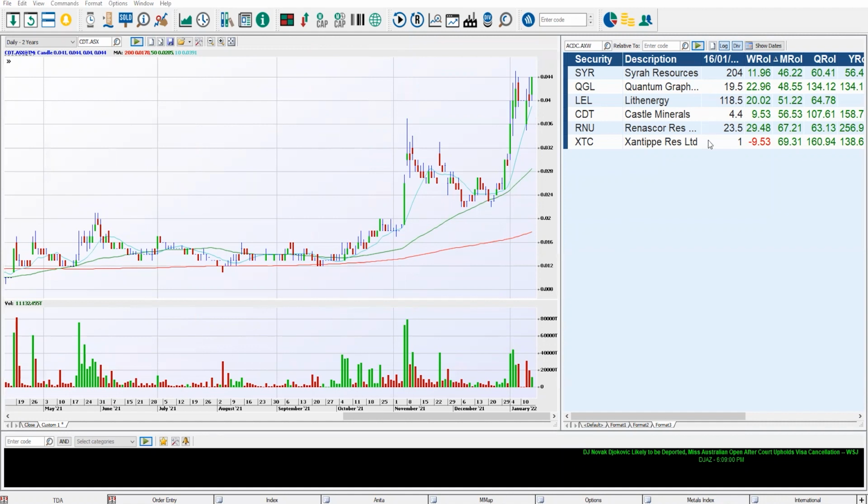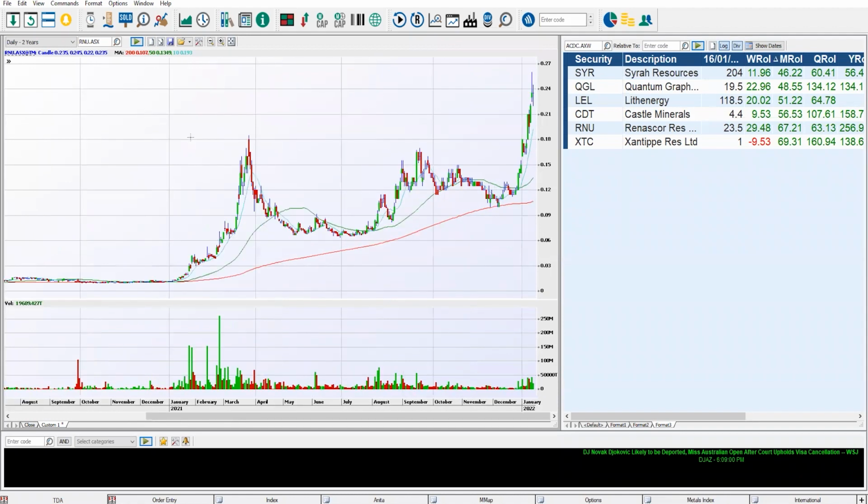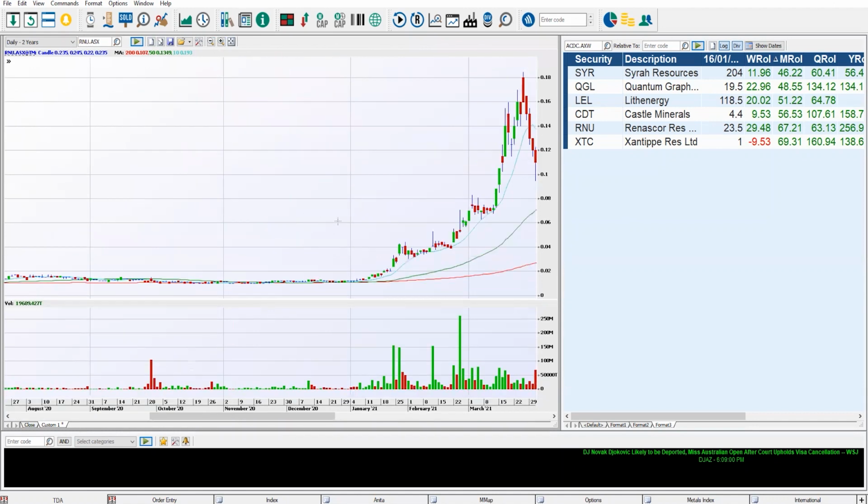RNU. We've got to look at RNU when we're looking at the ASX and graphite-related companies, because Renascor Resources is a trading favourite. It has a strong following online, and we have a look at the 2-year chart to see why. We're going to zoom in to see this first rally that it put on 2020, 2021. You see that huge movement. We're looking at fractions of a cent here, to getting up towards 18 cents.